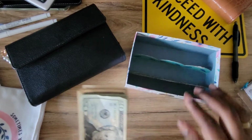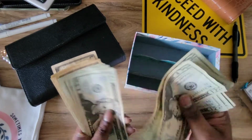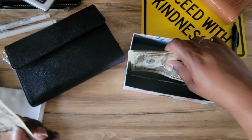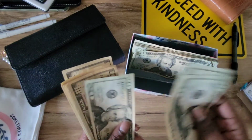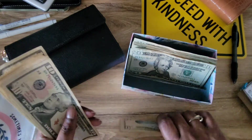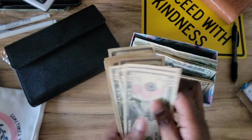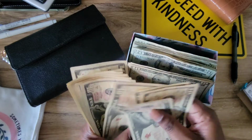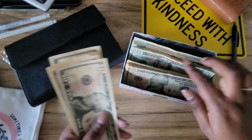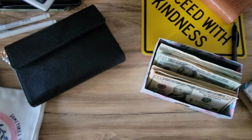Y'all know we get it from the ATM, so we only have 10s and 20s. Counting: 20, 40, 60, 80, and so on. 10, 20, 30, 40, 50, 60, 70, 80. So $540, like I said. We're looking good with that.